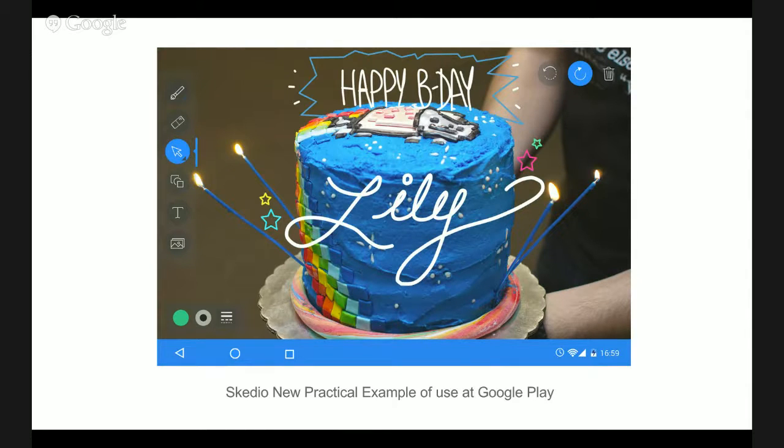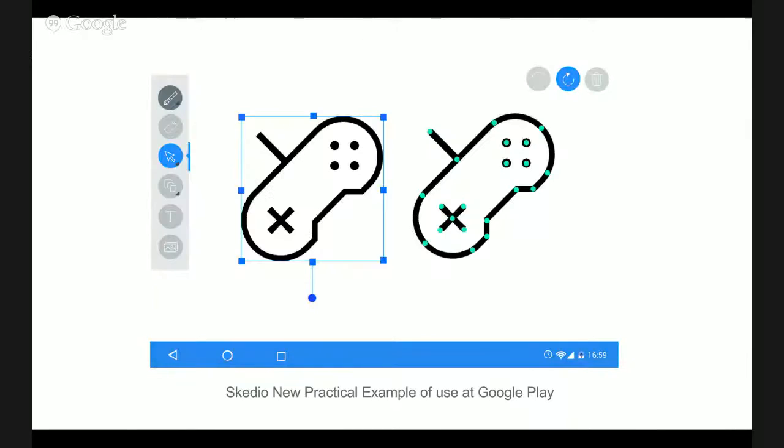Or what if we present an example of use, a person who is developing a video game and is creating the icons. So this is a different approach, so that people can find another use for Skedio.